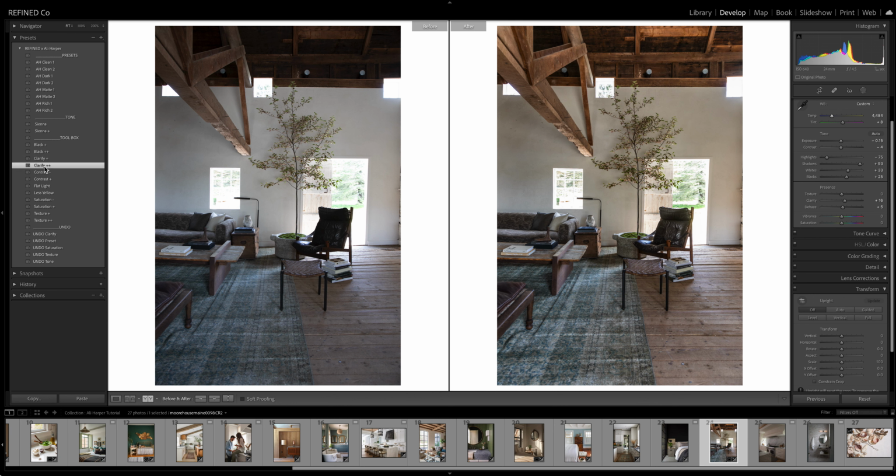Clarify. Let's see which one I like. I like the first one. Flatten those lights a little, which gives us some more room for exposure. So you can see how, assuming this is product photography and we needed the furniture to all stand out, or the rug, you can see just how that brought that to life, and everything just pops out.